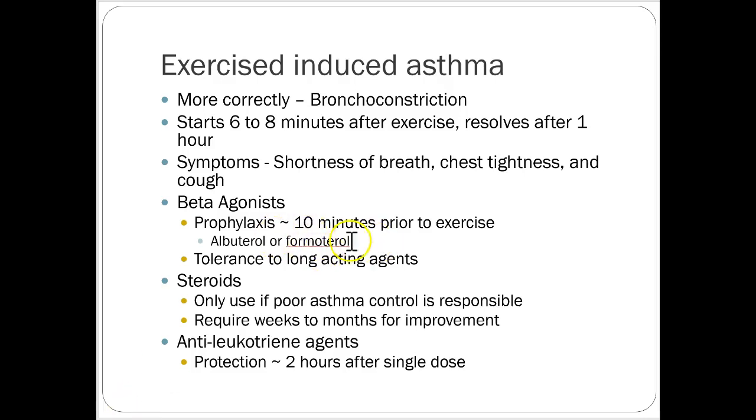Now, I did put formoterol here. This is where it gets a little tricky, because for a standard asthmatic patient, we don't want to use beta agonists alone. With a drug like formoterol, you could technically use it in somebody who just has exercise-induced asthma and doesn't technically qualify for the actual asthma disease like we're talking about with the previous several slides. So hopefully that makes sense. They're kind of separate, but they can certainly be concurrent as well.